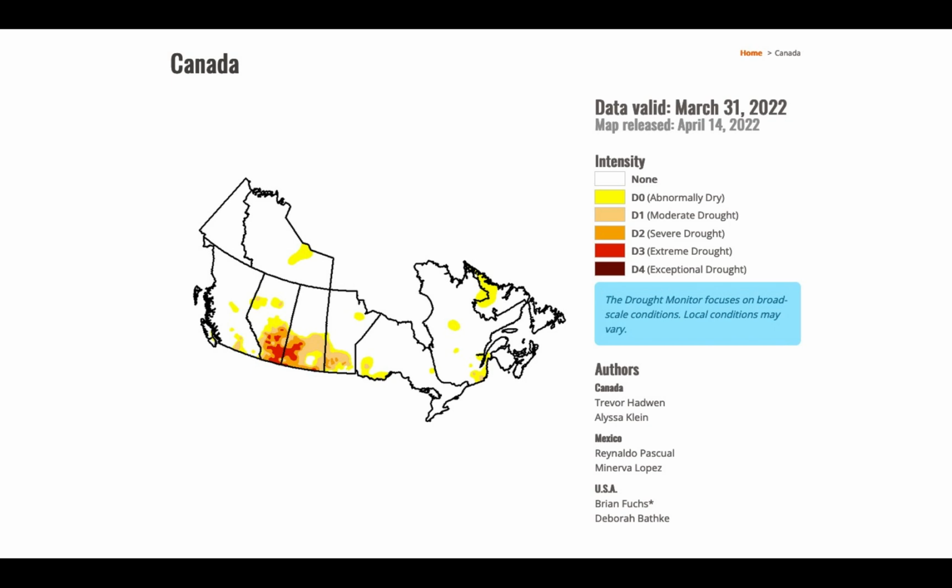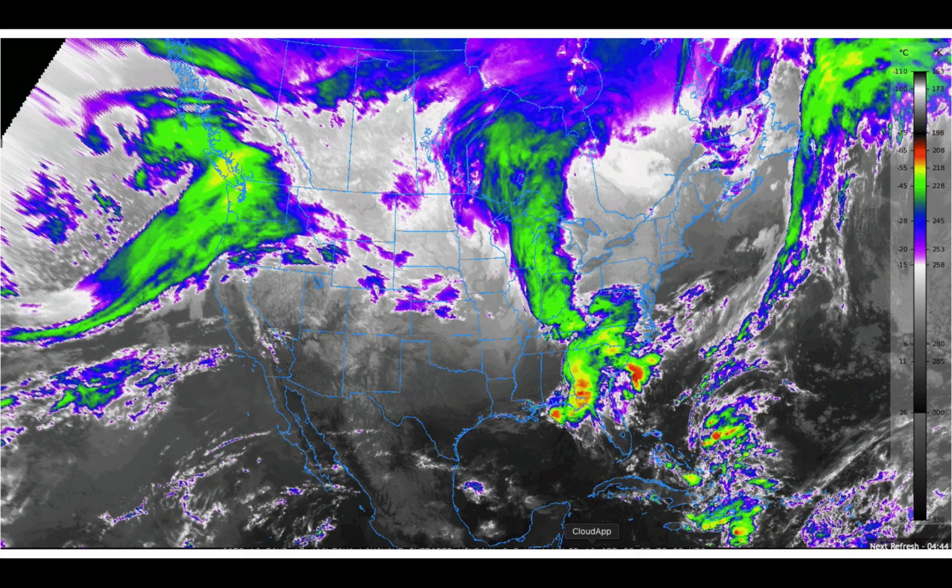As we check in with the latest drought monitor here across Canada, across portions of Alberta and Saskatchewan, again along that border, we're seeing the extreme drought, patchy, the red shading there, that's D3. Extreme drought. The drought fades a bit as you head off to the east into the lower categories, but still dealing with a little dryness just about everywhere here as we trudge through middle April.